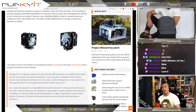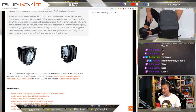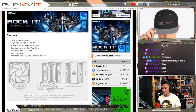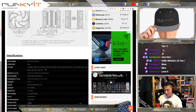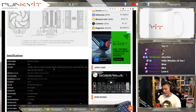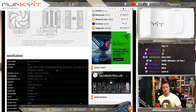It's suitable for all of the major CPUs as well. So, very nice. If you look at the specs, let's go on page 2. Very nice. It's compatible with LGA 2011, LGA 1200, 2066, all the AM4s, AM3s. And so, yeah, it's compatible with all the processors there.